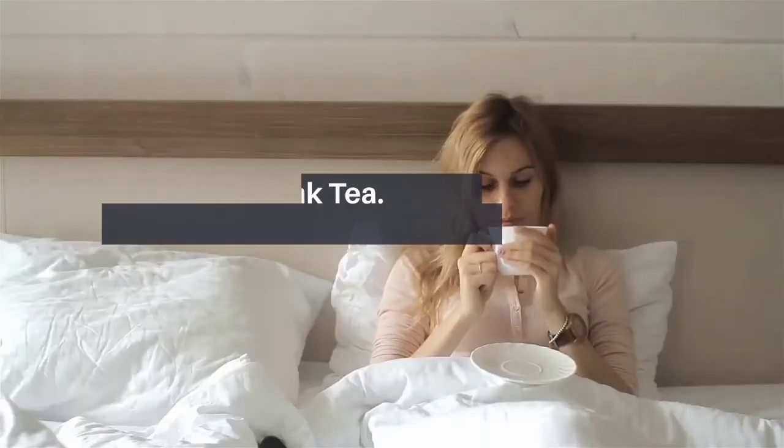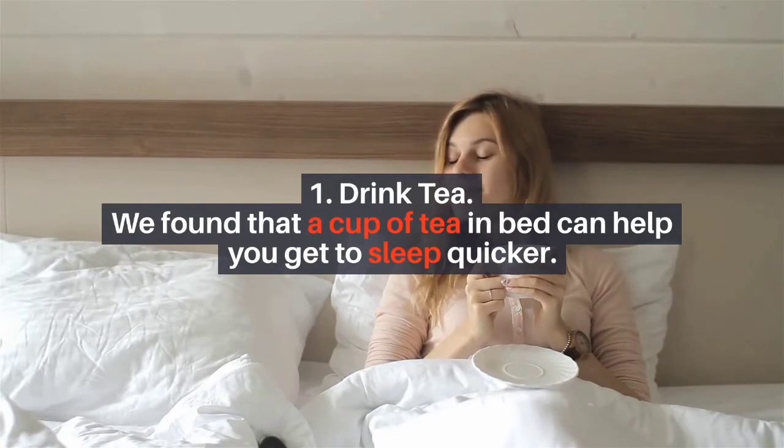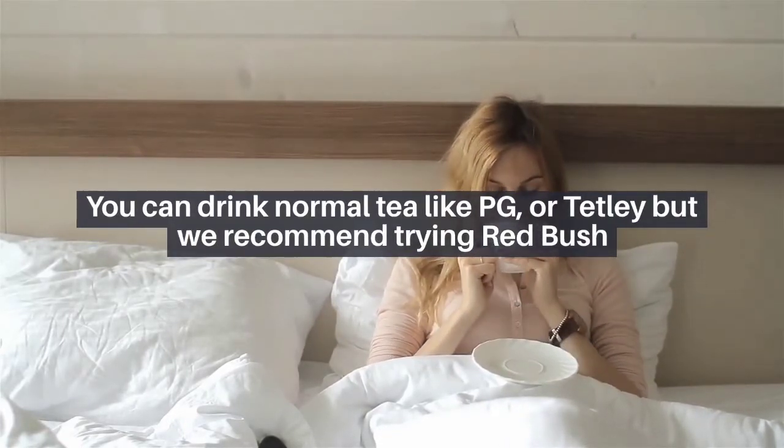Number 1. Drink tea. We found that a cup of tea in bed can help you get to sleep quicker. You can drink normal tea like PG or Tetley, but we recommend trying Red Bush.